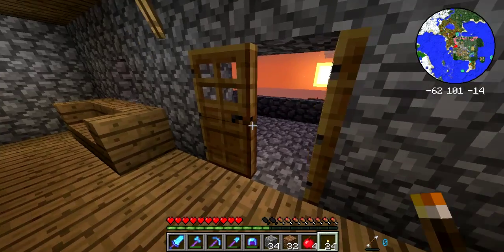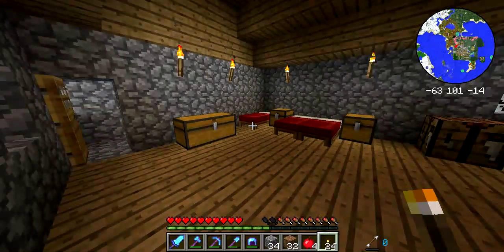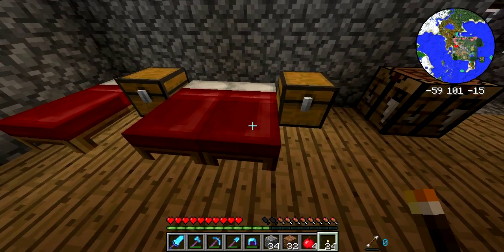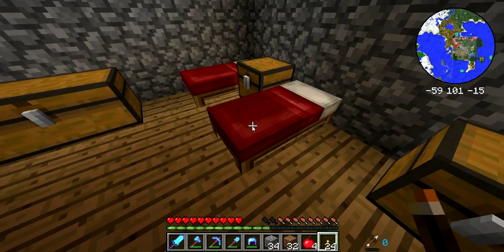Let's close the door. The sun is setting, so we will need to take a break, and this night you will spend inside a medieval castle. Sleep tight.